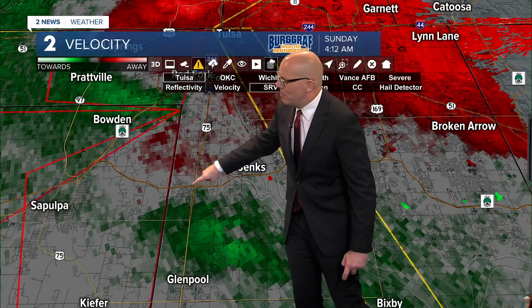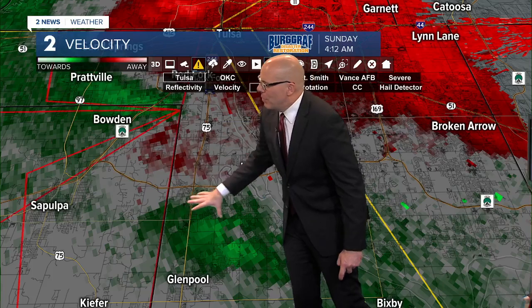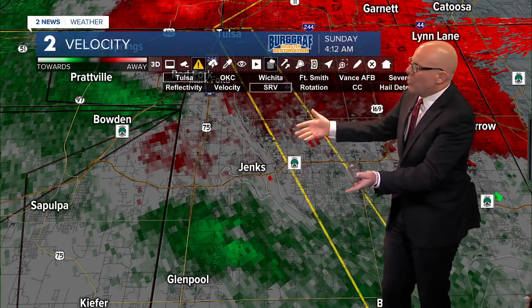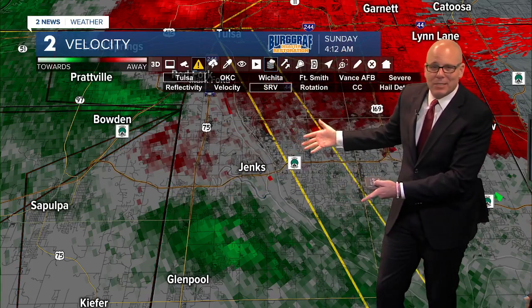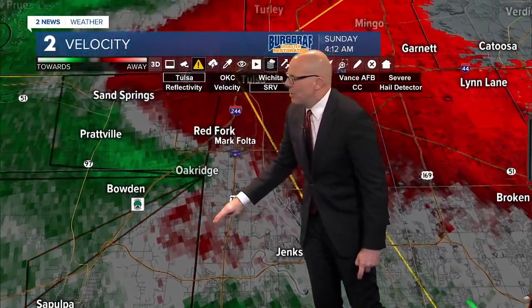So right here's the Creek Turnpike. Here's Highway 75. Again, we're looking right in that area where we've got some very weak rotation, weak enough that the tornado warning has not been continued into southern portions of Tulsa County. Let's get back to the north here because I still want to keep an eye.